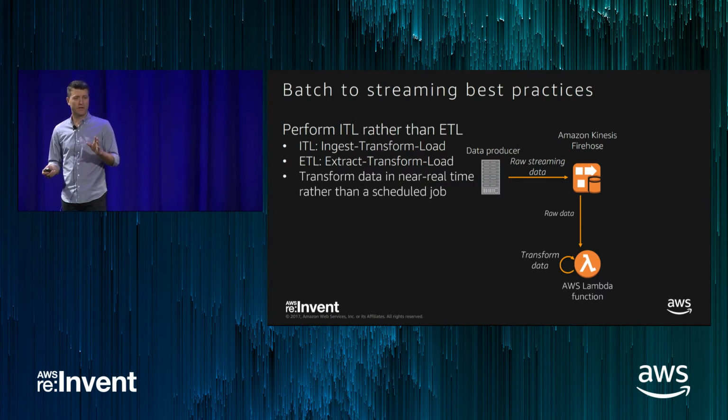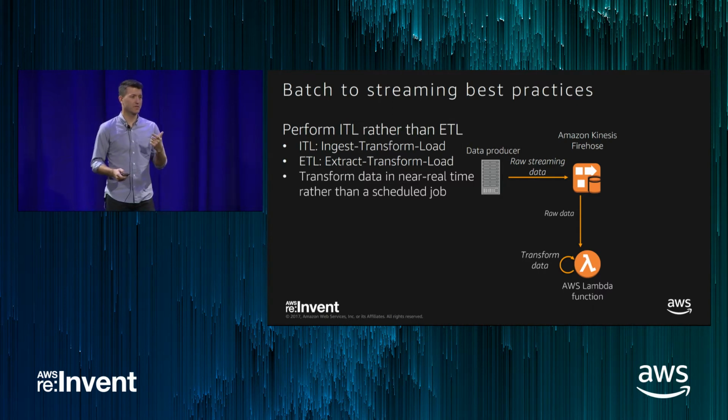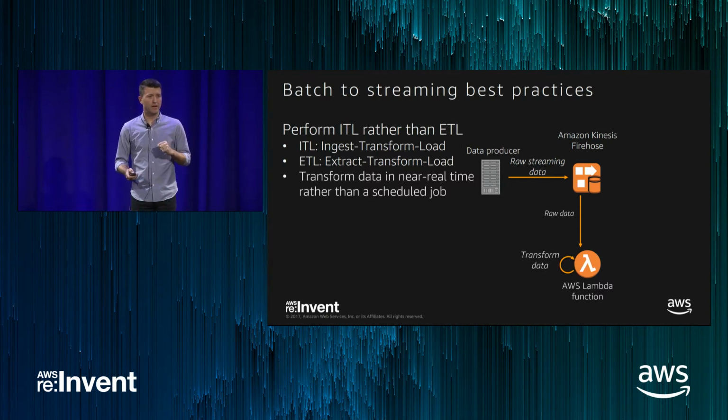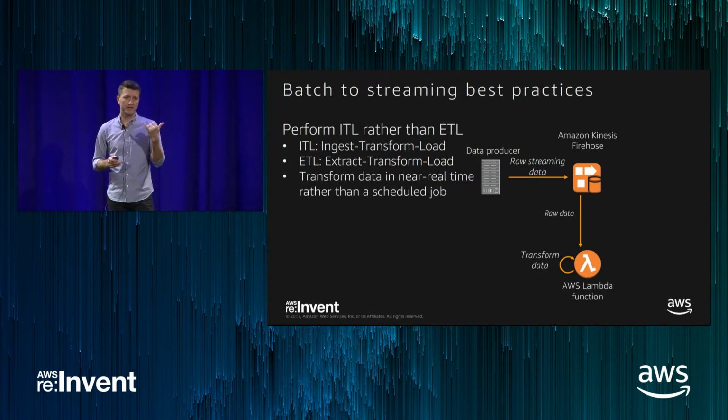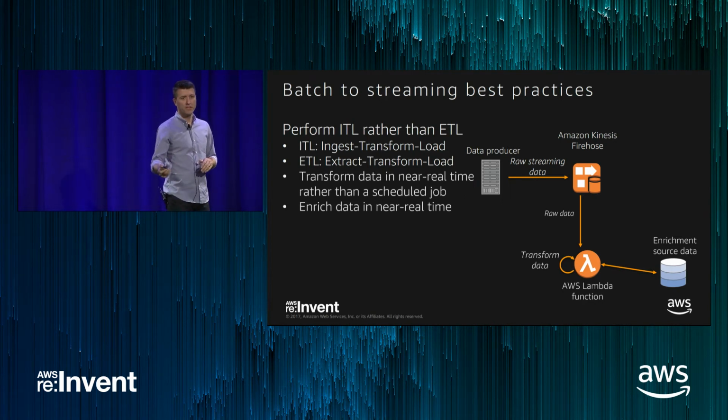Firehose has direct integration with Lambda that allows you to write a very simple Lambda function that will take the raw data in Firehose and apply your business logic. And in this case, it might be converting from something unstructured to JSON. And then it'll return that data back to the Firehose system, which will then persist the JSON into something like Elasticsearch.